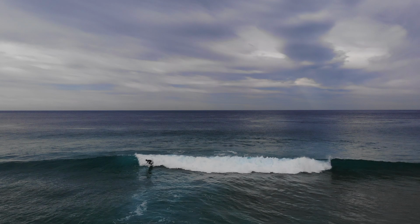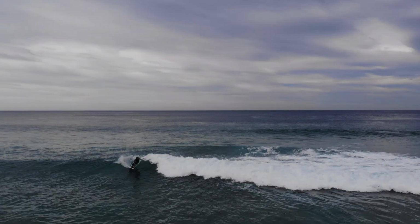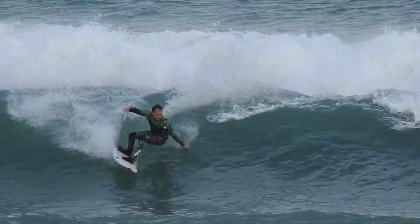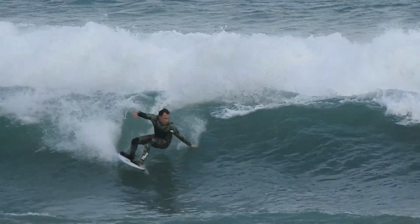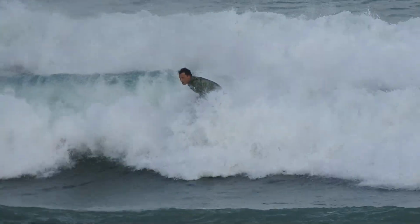If we have a look at this example, you can see me performing a carve and a cutback on a pretty fat section of this wave. It didn't really offer much more than that. But if we look at the same cutback performed on a steeper, more critical section, you can see it looked heaps better, and it also feels a lot better. Let's have a look at what it looks like from point of view.